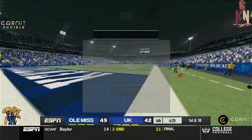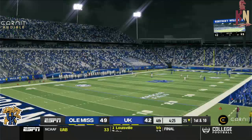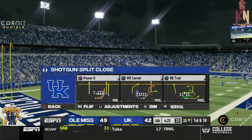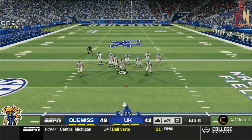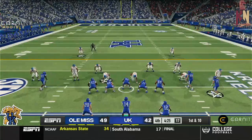Well, this is a very competitive game. Just when you think one team has gained the advantage or the momentum, the other team comes fighting back, and it's going back and forth. This is almost like a basketball game. Things aren't tied, but they might as well be. It's this drive that could really dictate the tone for the last quarter.